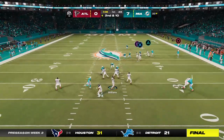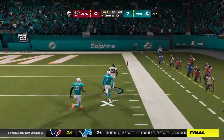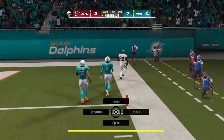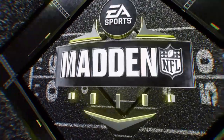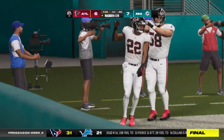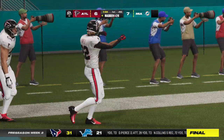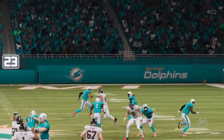On play action, they'll throw. He's going to float this one deep right side. It's caught inside the 25. And he'll take it into the end zone. Touchdown, Atlanta. A big play there. 67 yards. And the Falcons are able to strike back quickly with an opening touchdown of their own.